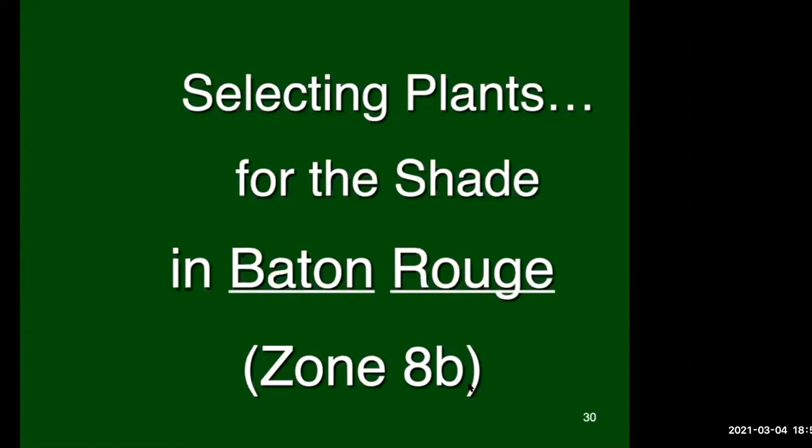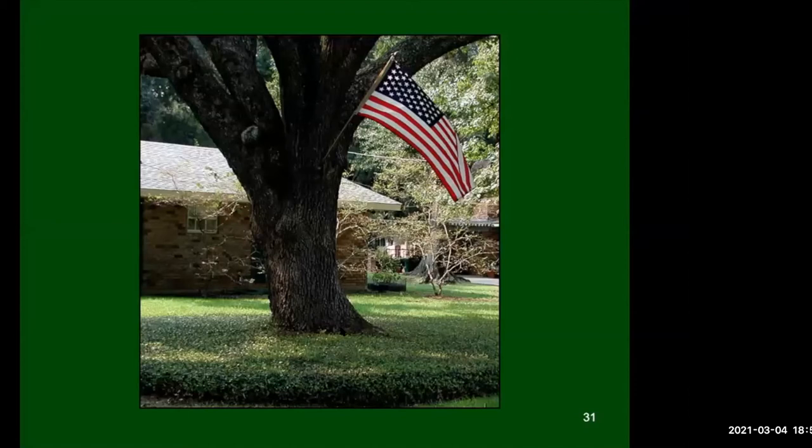And between all the drastic climate changes we've been having in this area, I would say if you're in 8B or 9A, you are A-OK. So I want to assure you that the plants that we have here are going to do fine. Now, here's where we're going with the plants, okay?